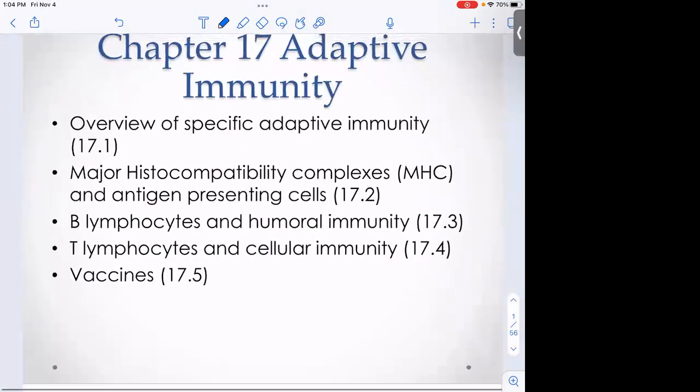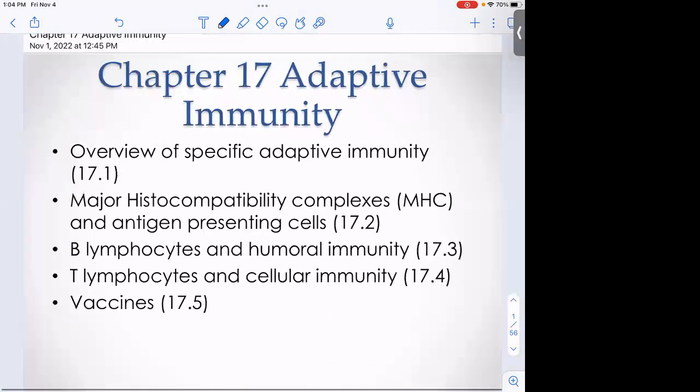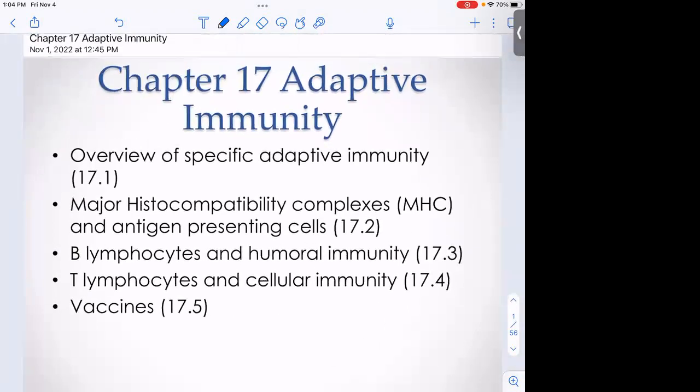So where are we going from here? Chapter 17 is a pretty big chapter. We're going to start with a little bit of an overview, and that's going to include not just what is special about adaptive immunity, but what antigens are. I've used that term a little bit before, and we're going to define it better. What makes a good antigen, and what are antibodies? What does antibody structure look like, and how do antibodies function? That's mostly where we're going today.